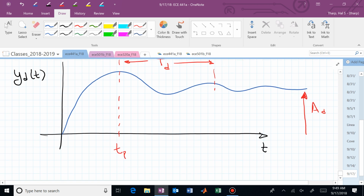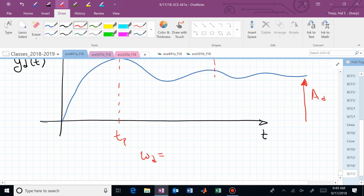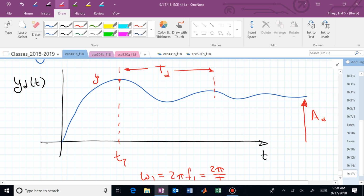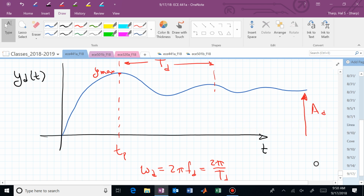Let me just say that omega sub d, well, we've done that, right? 2 pi f sub d is 2 pi over t sub d, and we will find that time to peak is also pi over omega sub d. But we will also start looking at using this, let's say, y max. And what does that tell us about the system's behavior? That will actually give us the percent overshoot. We can compare that y max with the a sub d, figure out how much we actually bumped up, and that's going to give us a relationship between the real component and the imaginary component of our poles.